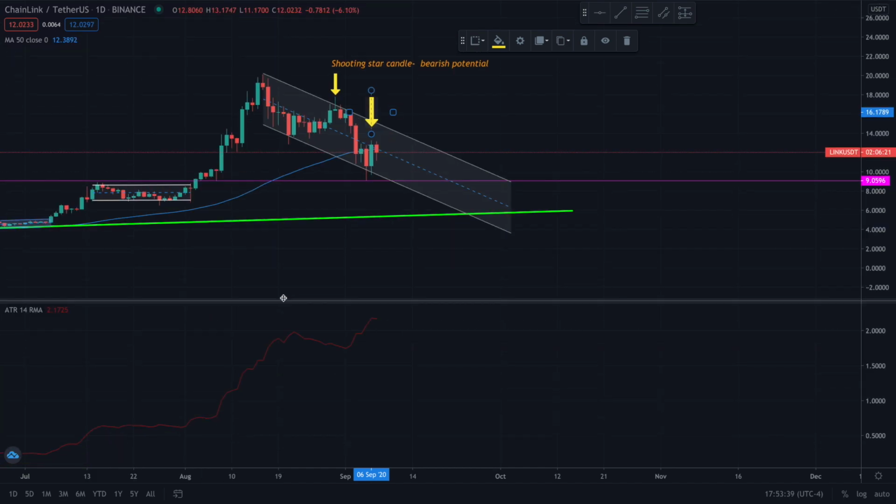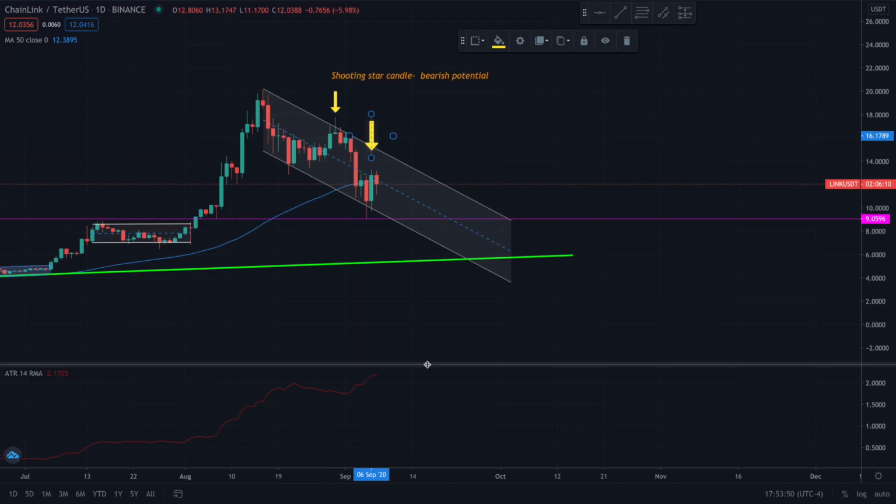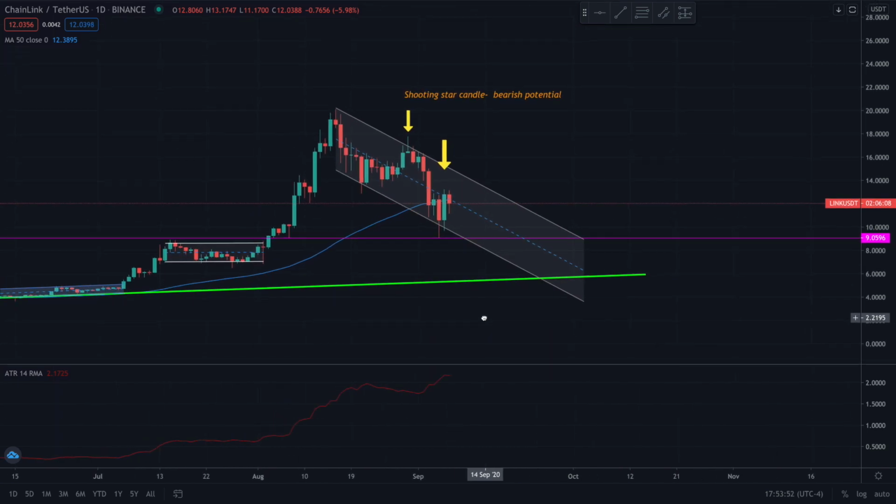Now, the other thing I want to mention to you, I want to get back to this volatility stuff. We are sitting above $2 on the average true range, which measures volatility of an asset. So what is that telling us? It's telling us that on any given day, or the average over the last 14 days, price volatility is roughly $2.